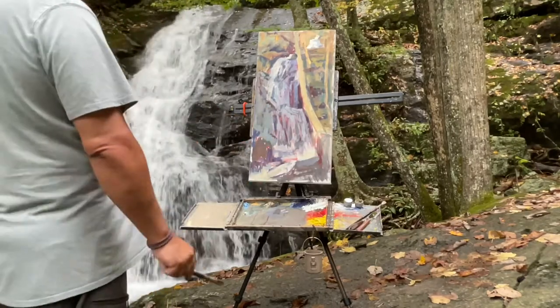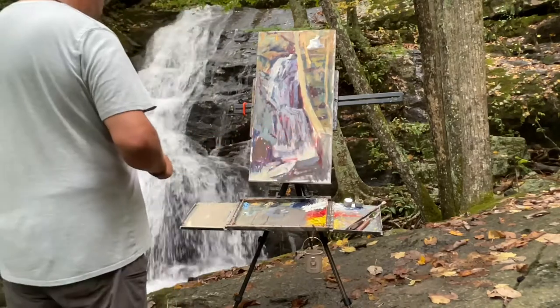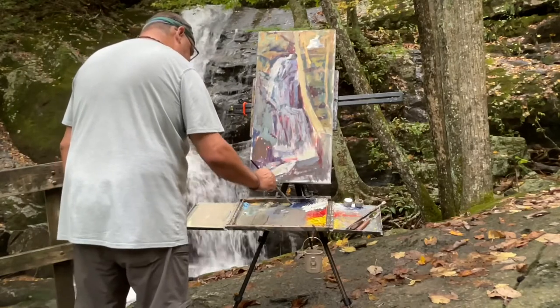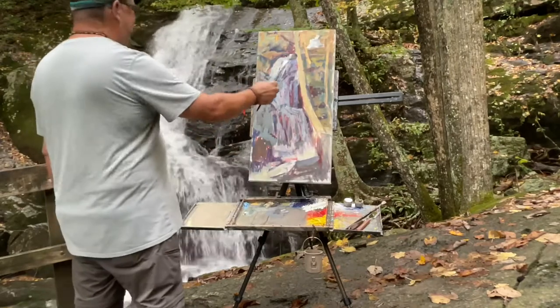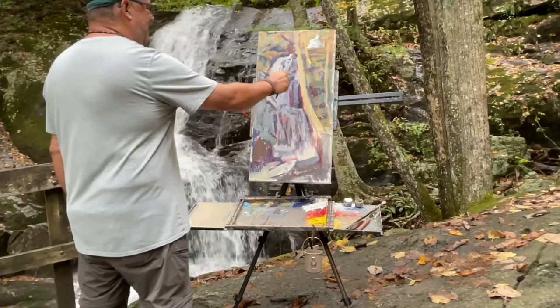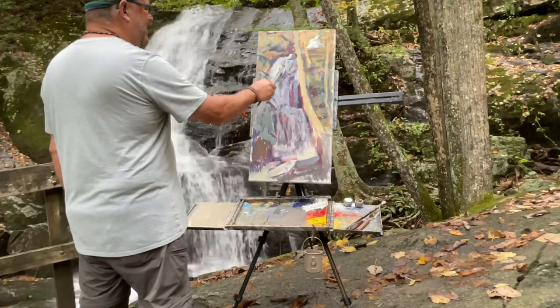So here I'm still analyzing the values. When I got back, I remember I wanted to catch a little bit more wet water falling over the rocks, over the main rocks that are behind that tree. And I'll get to the tree here in just a little bit, so stay tuned.